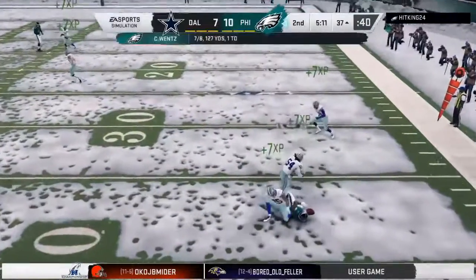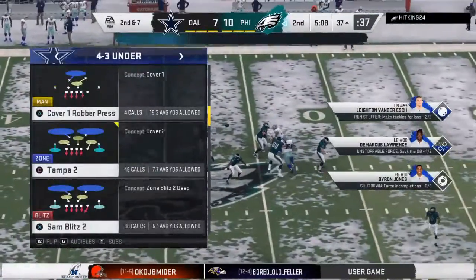Throwing right, and that's complete. The completion is good for 3, and it's second down.